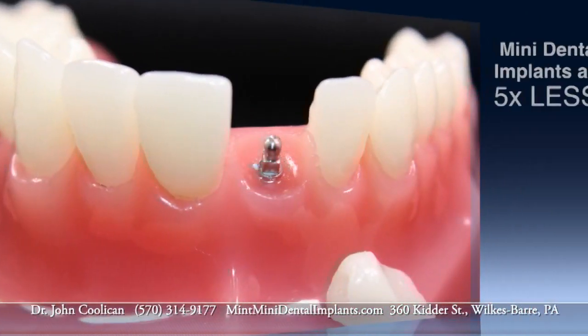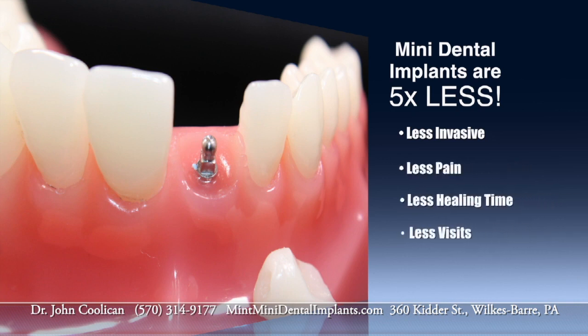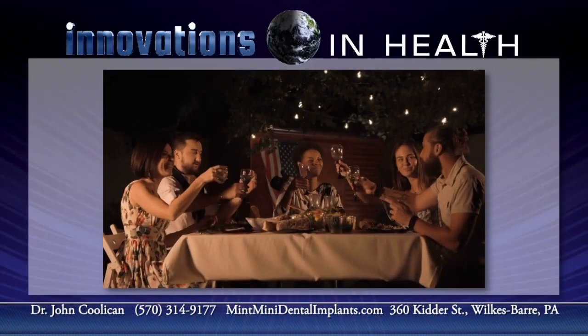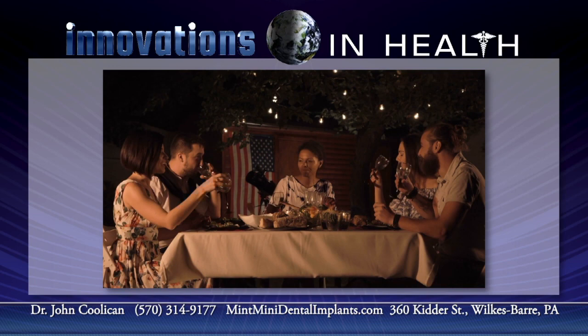The mini dental implant is 5 times less invasive, with less pain and discomfort, less healing time, fewer visits to the dentist, and less expense. You will have a better life with your family and friends without the fear of those dentures coming out. The mini dental implant is FDA approved, and Dr. John Coolican, we can talk about the mini dental implant by showing what a conventional implant looks like versus the mini with the example that you have for us.